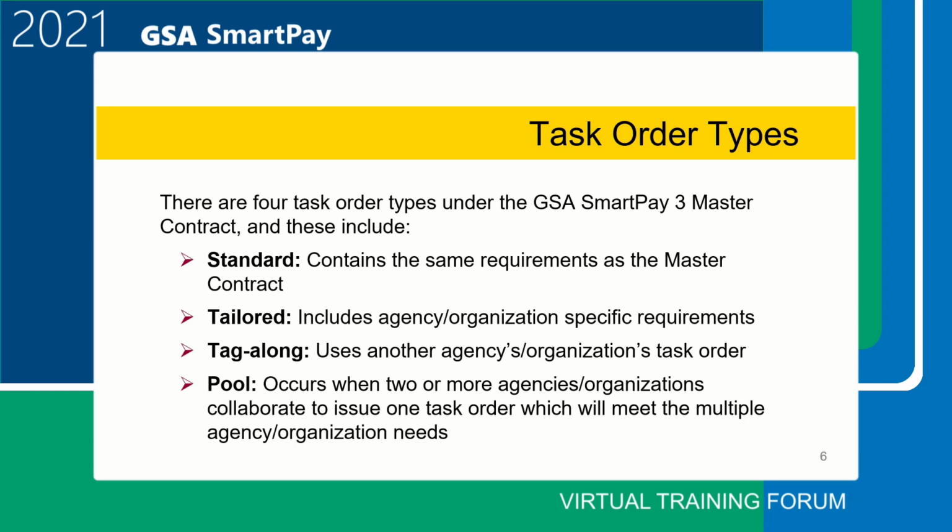The pool task order occurs when two or more agencies and organizations collaborate to issue one task order which will meet the multiple agency needs. Currently, the GSA SmartPay Program Office manages the pool task order for smaller agencies and organizations and tribes and tribal organizations.